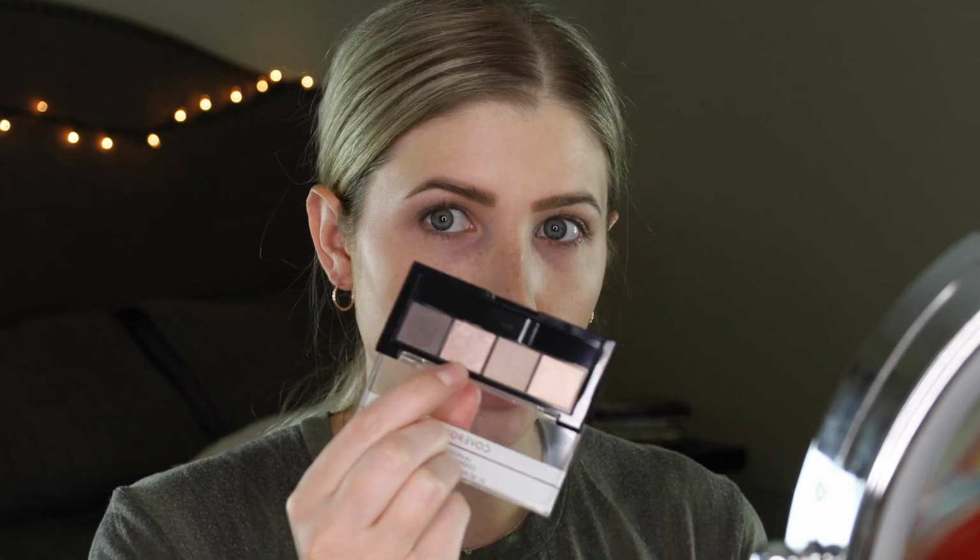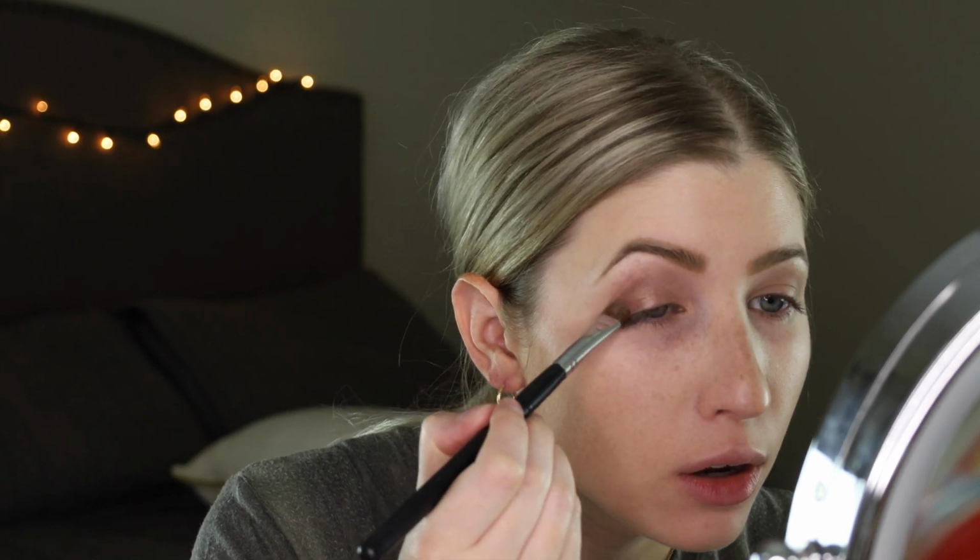I'm really, really excited about this shade right here. So I'm going to put this all over the inner portion and outer half of my lid, and then I'm going to go in with this lighter shimmery shade, and put this in the inner portion of my lid and my inner corner. As I'm putting this on, it's really powdery and kind of glittery, so the shadow is just falling and it's not really staying on my lid the best. I'm going to try to use my finger on the other side and see what happens.